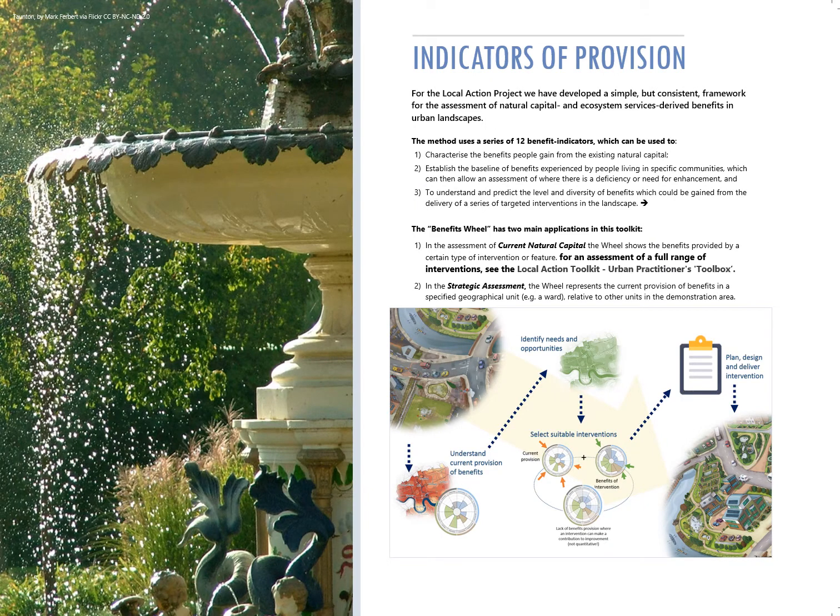During LAP1, a simple but rigorous framework was developed for the assessment of natural capital and ecosystem services derived benefits in urban landscapes. The assessment method characterises a series of 12 indicators visualised in a wheel graphic, which can be used to establish a baseline of the net benefits experienced by people living in a specific or across a number of communities. Once created, the wheels become a powerful decision support tool that can facilitate a strategic and collaborative prioritisation of opportunities.